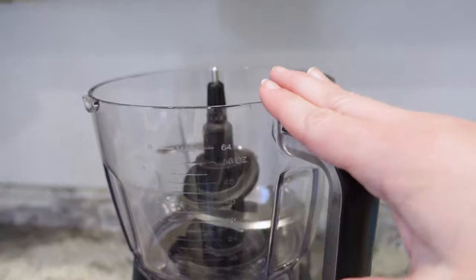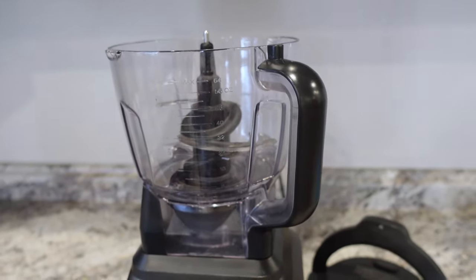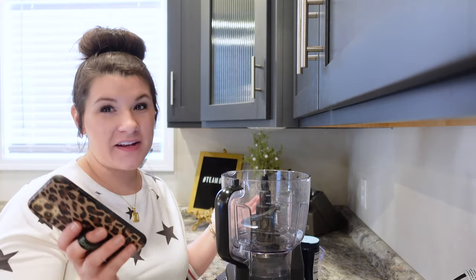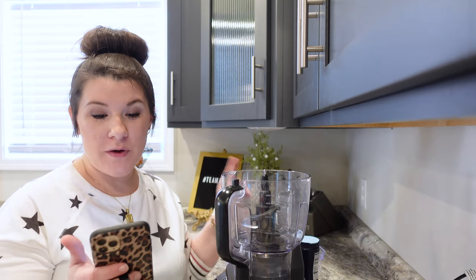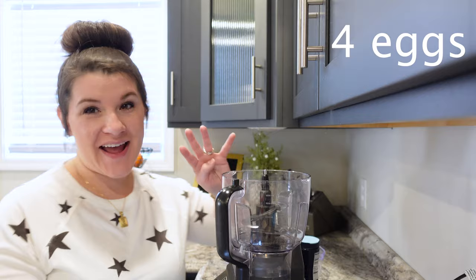We're gonna mix all of the ingredients up in this food processor, and that is what's gonna make it so smooth to pour into our silicone mold. All right, I have all my ingredients together, and I have my phone with the recipe on it for reference. So first, we are gonna put into our food processor 4 large eggs.